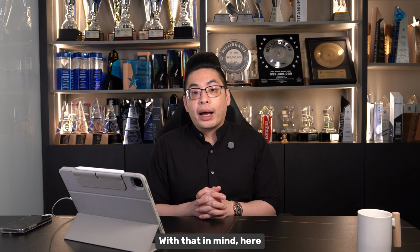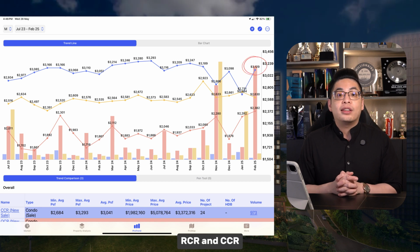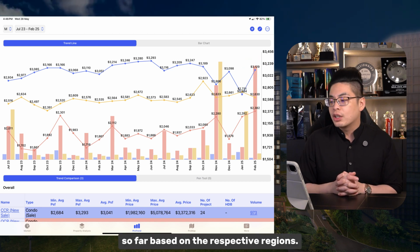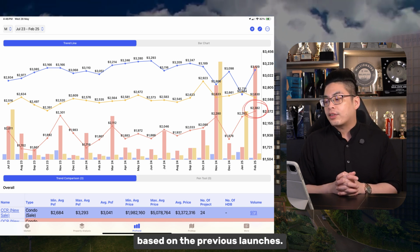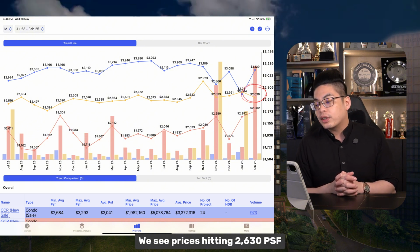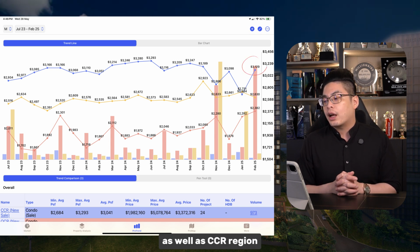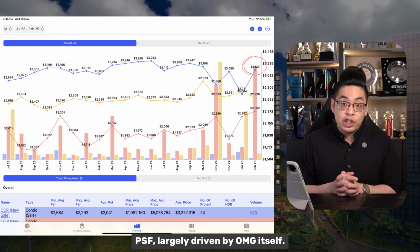Alright, with that in mind, here I have a graph that compares the OCR, RCR and CCR new development prices so far based on the respective regions. We can see the OCR on average has hit about 2,382 PSF based on the previous launches. We see prices hitting 2,630 PSF for the RCR region on average, as well as the CCR region being at 3,129 PSF, largely driven by OMG itself.